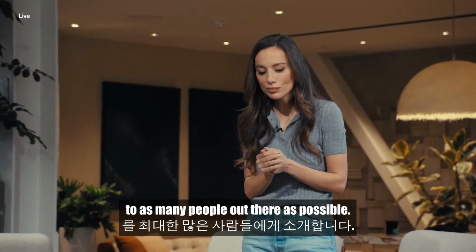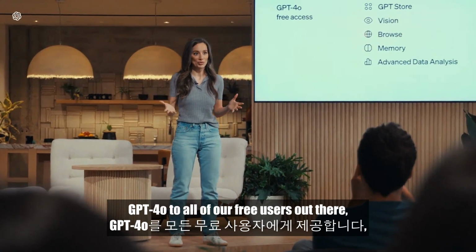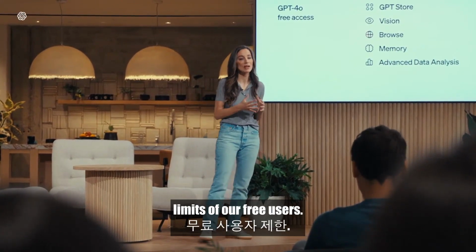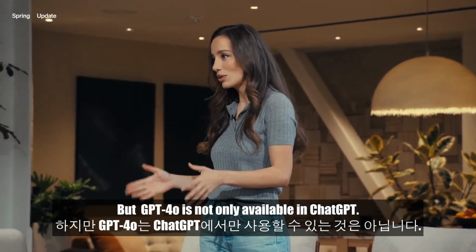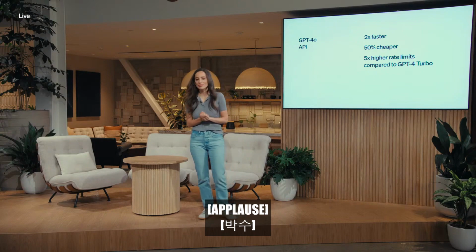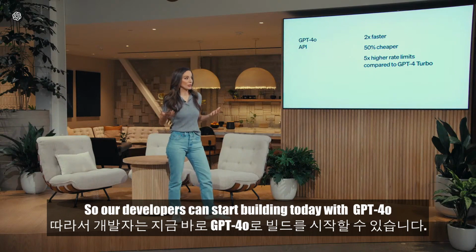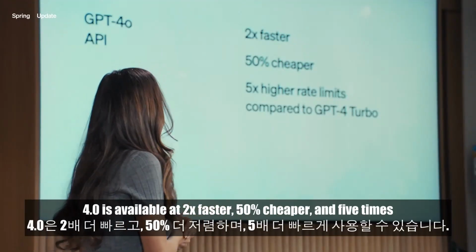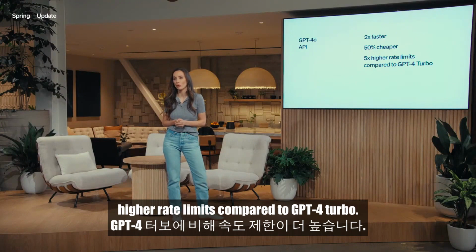So we're very, very excited to bring GPT-4o to all of our free users out there. And for the paid users, they will continue to have up to 5 times the capacity limits of our free users. But GPT-4o is not only available in ChatGPT, we're also bringing it to the API. So our developers can start building today with GPT-4o and making amazing AI applications, deploying them at scale. GPT-4o is available at 2x faster, 50% cheaper, and 5 times higher rate limits compared to GPT-4 Turbo.